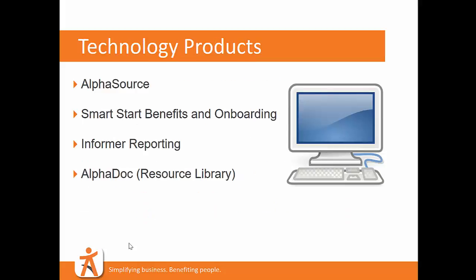Today we chose a couple of topics we're going to talk to you about: AlphaSource, Smart Start Benefits and Onboarding, Informer Reporting, and AlphaDoc, which is a resource forms document library.